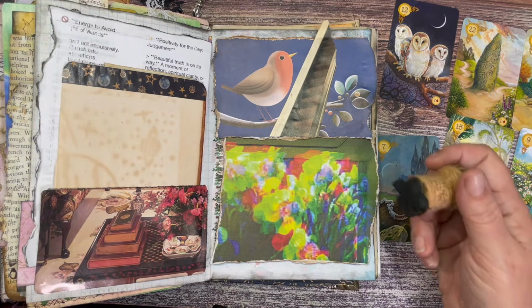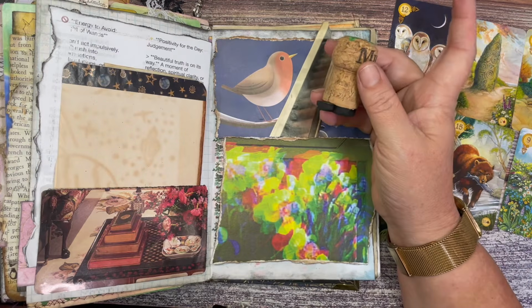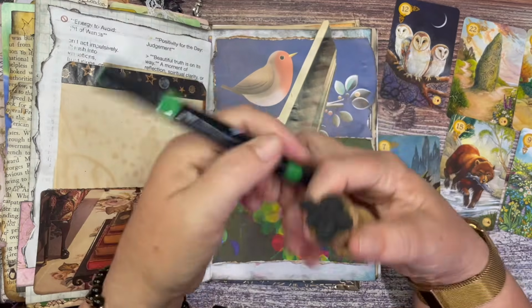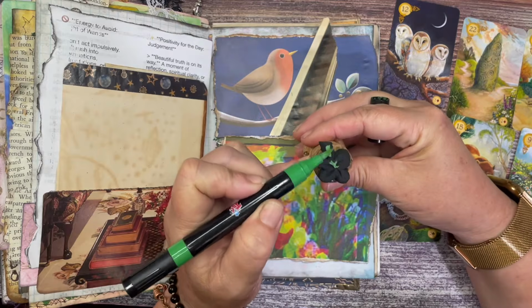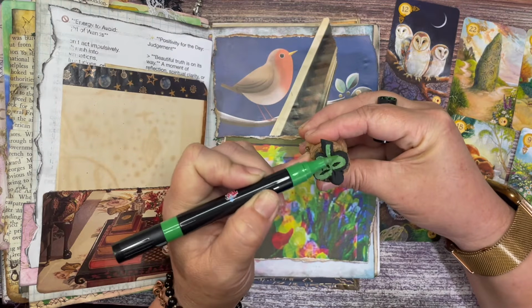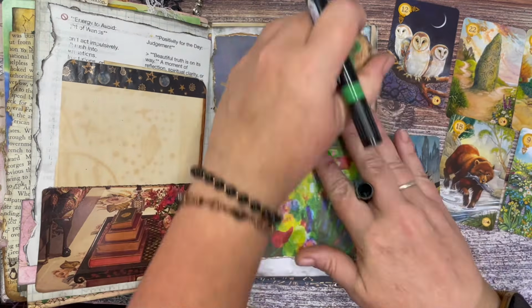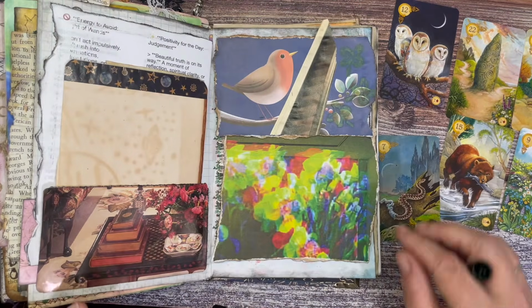a clover. So I made this little clover stamp. And we're going to take a paint marker. Or you could use ink, of course, but I'm going to use a green paint marker. Let's see if I can get it to not dry so fast. I'm just going to put some clovers in there.